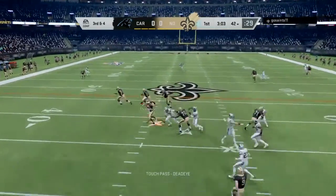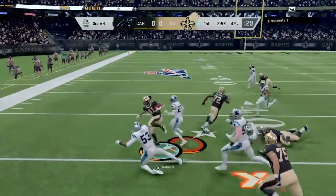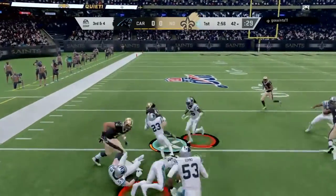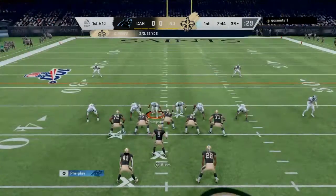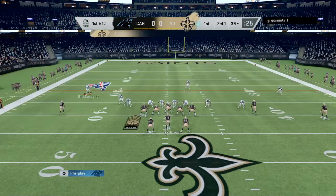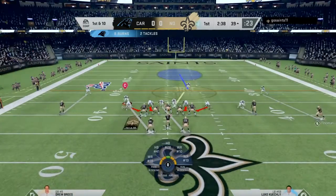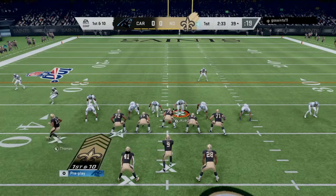Breeze now to throw. They'll set up the screen now to Kamara. And they'll get him down as he's inside the 40. Give him 19 there as the drive marches forward. So from the 39 now, they'll come up on a first and 10. First and 10 at the 39-yard line.